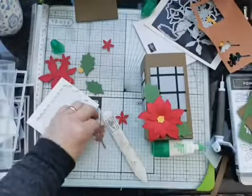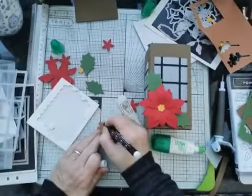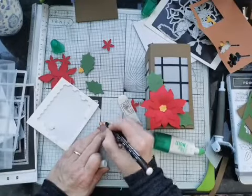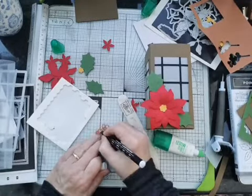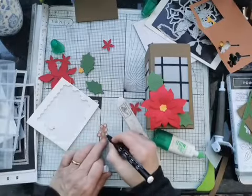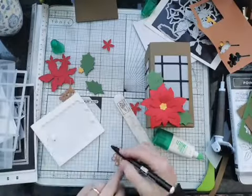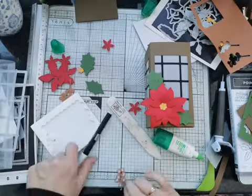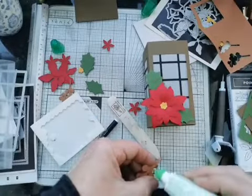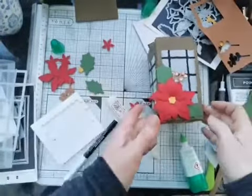Now these little berries, I'm going to take my chalk marker and just bring in some berries on there. Just going to pop some glue on that one, and we'll have that one sticking underneath there.